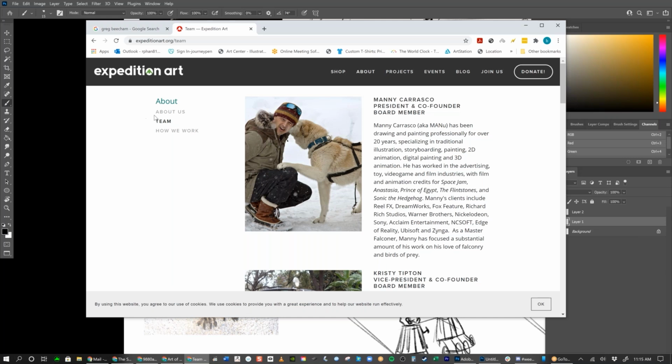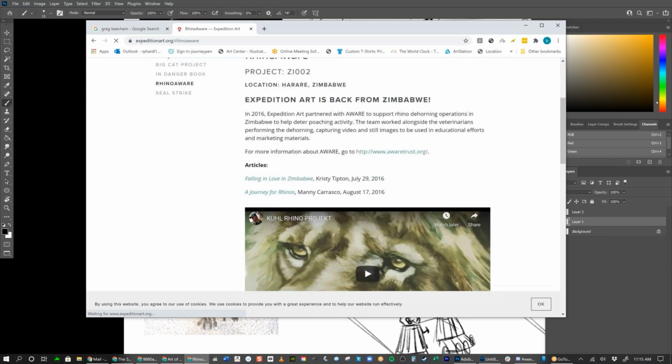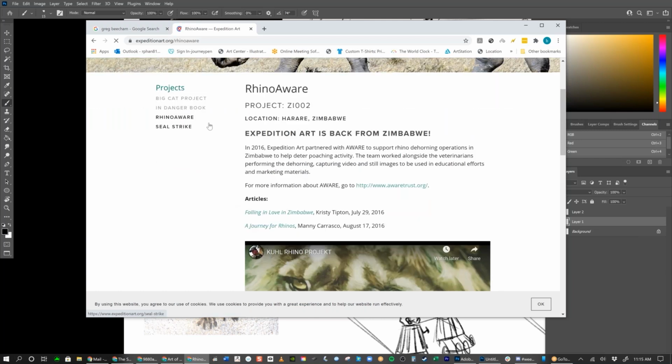Expedition Art basically is about artists creating work to bring up awareness for conservation for animals. And they do actual work as well too. Like Manny will travel to Africa and work with some of the programs out there. Like the last one they did was the rhino one. They actually went out there to dehorn some of the rhinos for protection, so that way they don't get poached for their horns. They do this out there.